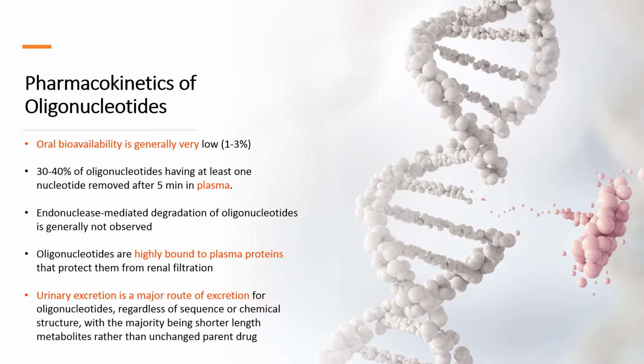The plasma pharmacokinetics of various oligonucleotides are generally independent of their sequence and chemistry, as plasma clearance is primarily determined by distribution processes. After intravenous administration, oligonucleotides are detected in nearly all tissues and organs except for the brain and testes, suggesting significant transport barriers in these tissues. The extent of tissue uptake is dependent on the dose amount as well as dose rate.